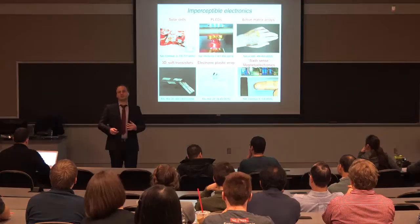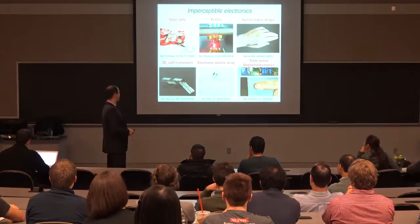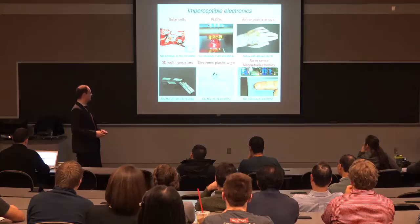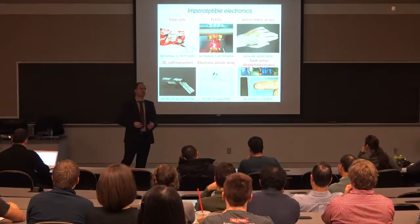If you have thin-film electronics, you can combine them with all kinds of interesting materials, for example shape memory polymers, and you get 3D deformable electronics. You can think about designing plastic wraps, the same thing, you know, from the kitchen, but with a lot of new functionalities. If you have technology, you can think much further than just imitating what human skin can do.